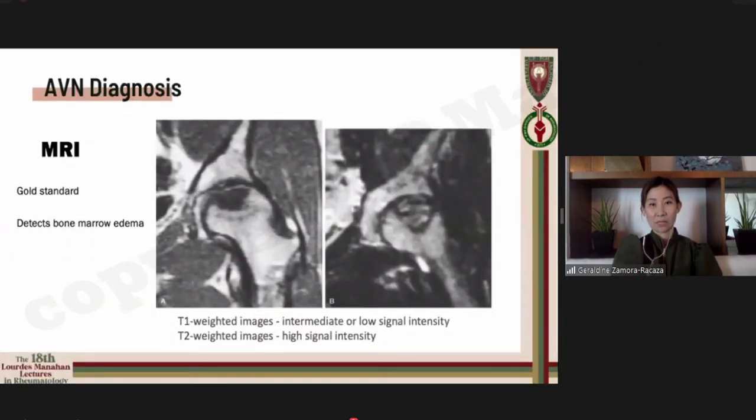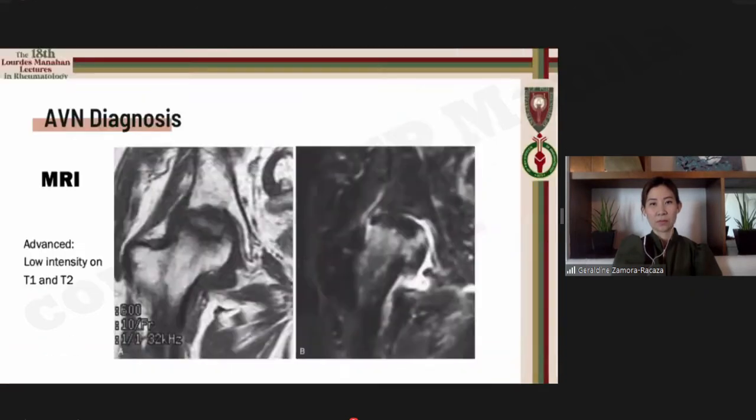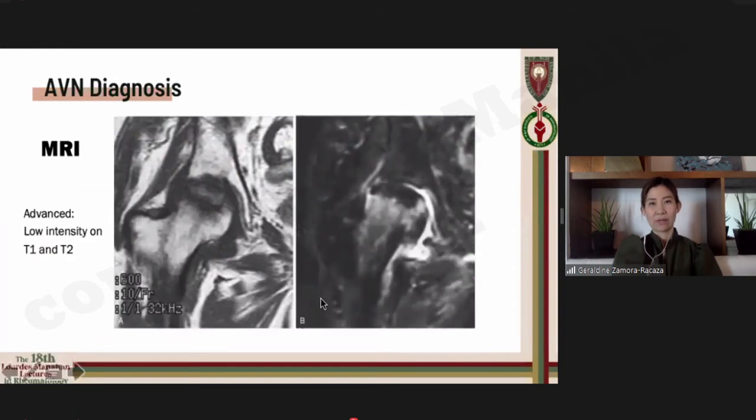MRI has become the gold standard for imaging of osteonecrosis or AVN because it is more sensitive and is able to detect bone marrow edema, which is an early feature of osteonecrosis. Typical MRI findings are intermediate or low signal intensity on T1 weighted images and high signal on T2 weighted images. In advanced osteonecrosis, however, the necrotic segment exhibits low signal intensity on both T1 and T2 weighted images.